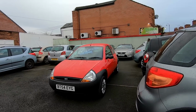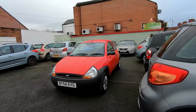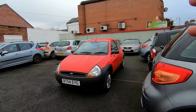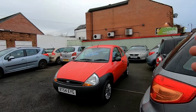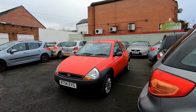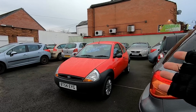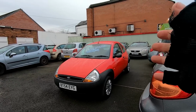There's a couple flown around the £2 mark, but like I said, this one's not mint. I'm not saying it's scruffy, it's not. It's in really good condition for a KA, but comparing it to other 20,000 mile ones out there, which are sort of around the £2 mark, they just look a little bit cleaner than this one. So I've priced it sensibly, as I've got enough margin in it. I'm not being greedy. Don't want to start putting silly prices on a car like that.